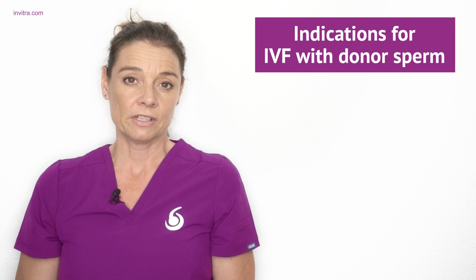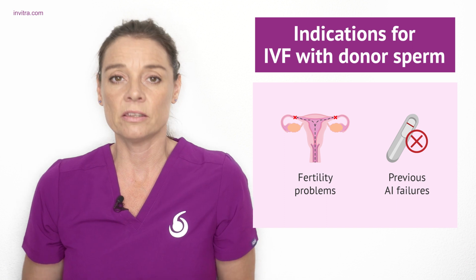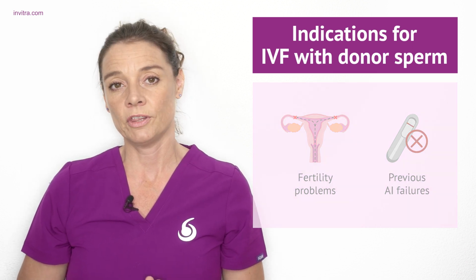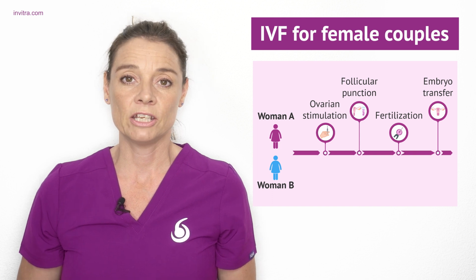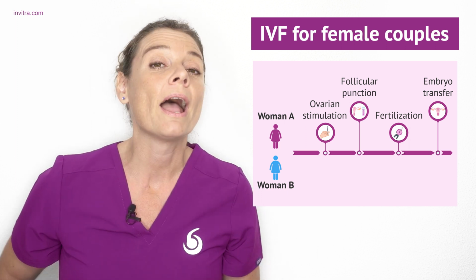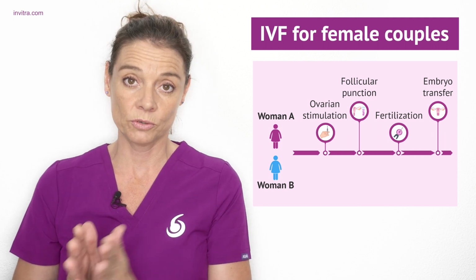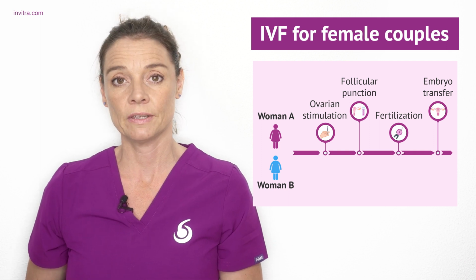If perhaps you have previously tried artificial insemination and it hasn't worked, or perhaps there are some underlying fertility issues, you may want to go for IVF to try for the baby. In an IVF cycle, the woman who has chosen to be the mother will have to undergo ovarian stimulation with larger hormone doses than for artificial insemination. This is because we need more eggs to mature. You will be given the hormone medication by your doctor, taken according to your instructions, and the development of the eggs will be monitored by ultrasound.